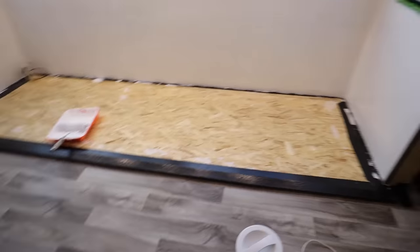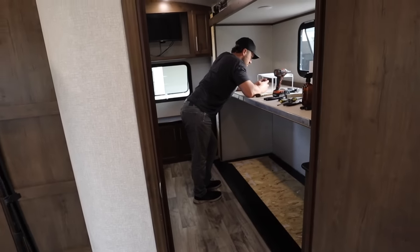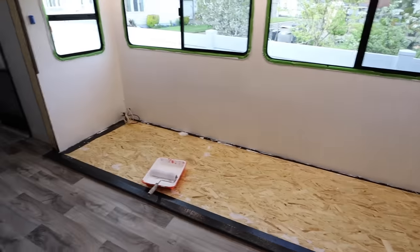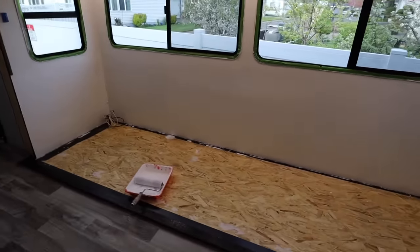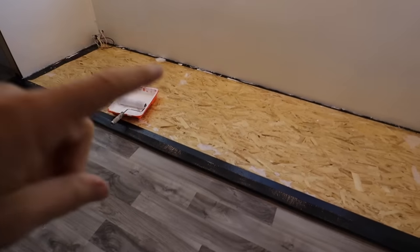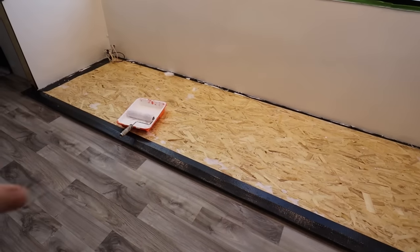Sound and heat and cold. Okay. So two coats of primer in the slide, so much brighter. And then I am still going to do primer on here just to seal.